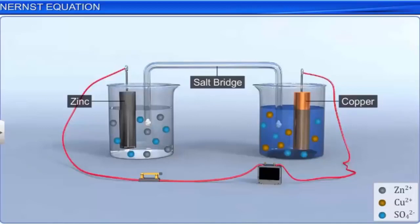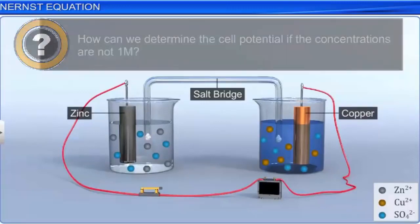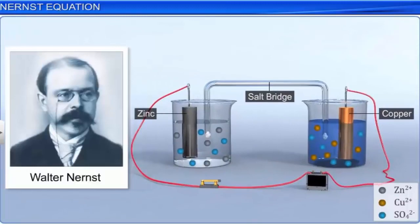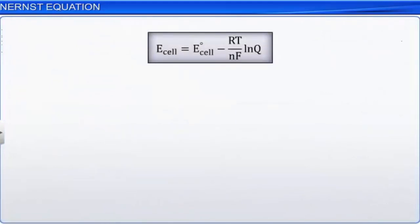Standard electrode potentials are determined at 1 M concentrations. However, cell potentials are concentration dependent. How can we determine the cell potential if the concentrations are not 1 M? Walter Nernst was a German physical chemist who won the Nobel Prize in 1920. One area of his research was the concentration dependence of galvanic cells. The Nernst equation shown here allows us to calculate cell potential at non-standard conditions.